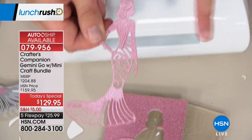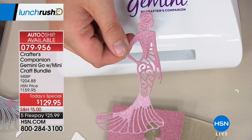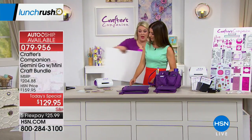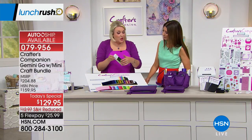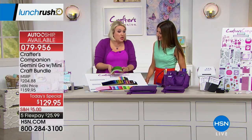Now, I must tell you, look at this glitter detail. Cardstock, this is the luxury cardstock that we've got on the show. I'm just going to pull my little board up because I really want you to see. So we have three different types of cardstock that we've done, in these super cute little packs that are exactly the right size for the Go. They're actually cut to 6x3.